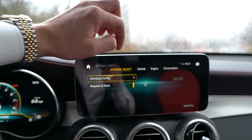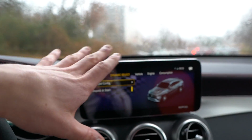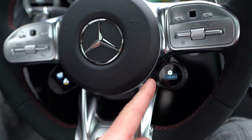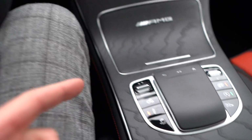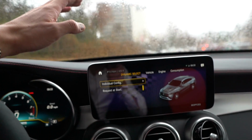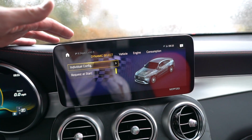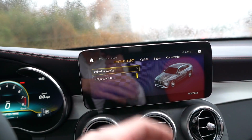AMG Performance might be my favorite tab, so you can kind of configure the vehicle here with the dynamic selection mode. That was the individual mode here that we alluded to. You can also change to it through here as well, but this is how you can kind of configure the car to your liking, how you see fit, how you want your suspension to be set up, how you want the exhaust to sound, how you want the shift points to be.